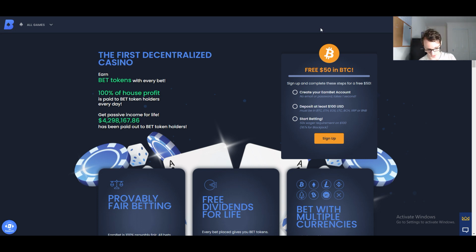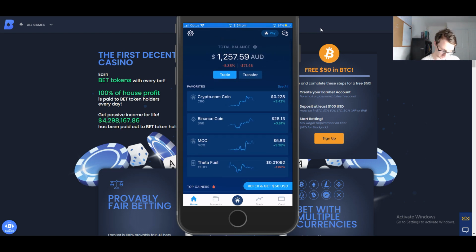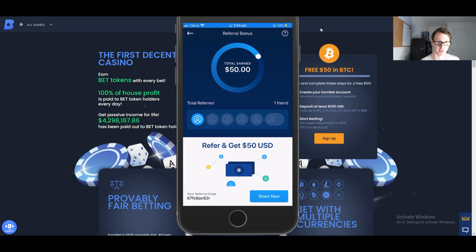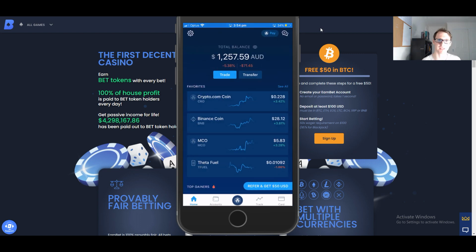Sorry about that, guys. There's another way that I was going to share. This is actually another way you can earn passive income as well. As you can see, this platform allows you to refer people and earn money. You can refer people to this platform and earn $50, but that's if they stake a certain amount of coin.